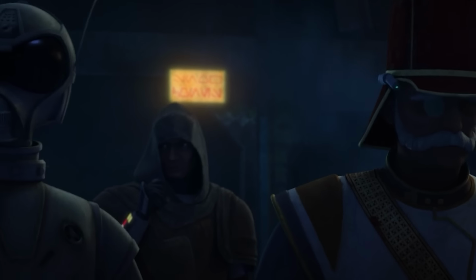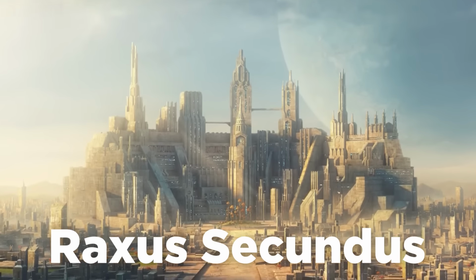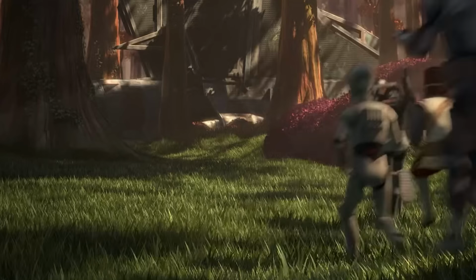We open on Senator Singh and his droid GS-8 from Season 1, Episode 10, Common Ground, being led by Rex discreetly through these streets. We see that they're being tracked through the scope of a clone assassin. Now, Senator Singh comes from the planet Raxus Secundus, or just Raxus, and he was a separatist who publicly denounced the Imperial occupation, leading to his arrest and extraction by Clone Force 99.